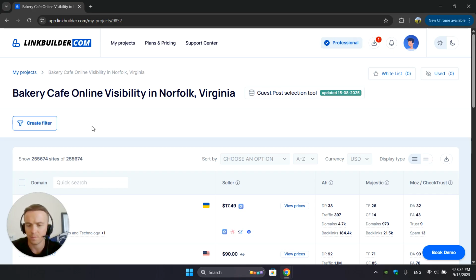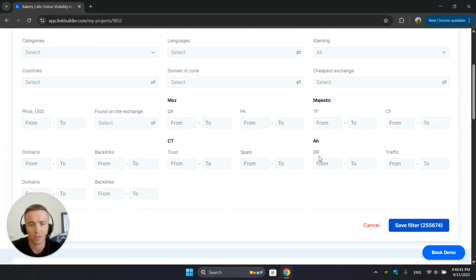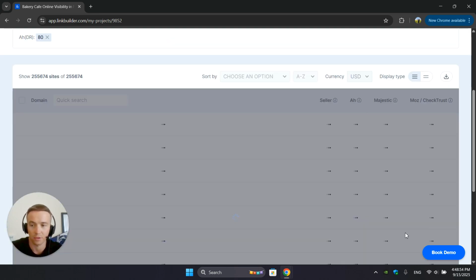For this, we'll click on the Create Filter button, this blue button, top left corner, and we'll scroll down just a little bit to the DR boxes at the bottom here. Ahrefs, they provide the statistics. So in the from box, we'll type 80, and we'll click Save Filter.